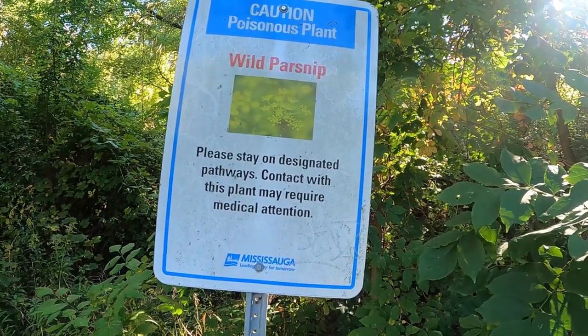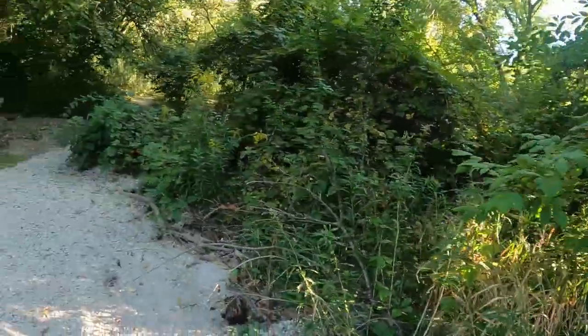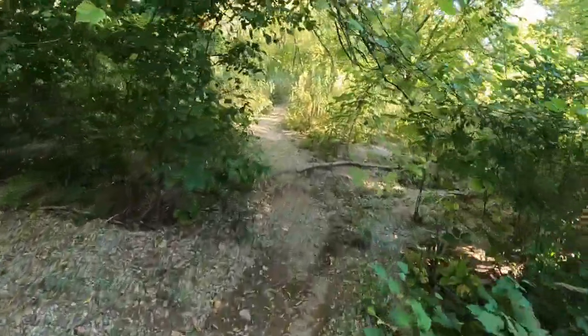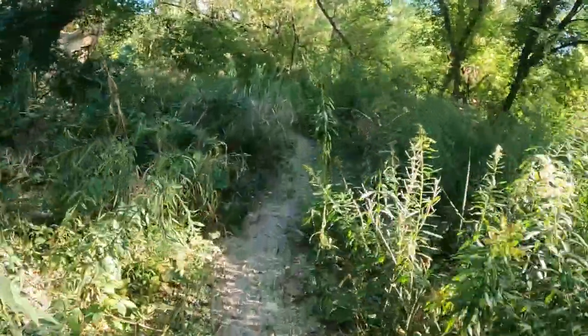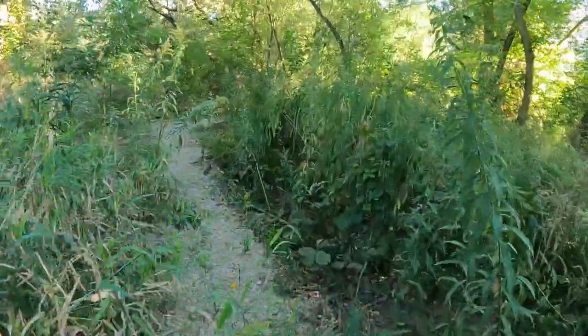Stay on the designated pathways. Okay, well, I've seen that plant before and I may have come in contact with it today, so too late. Let's go back here. There's just more of these pathways.